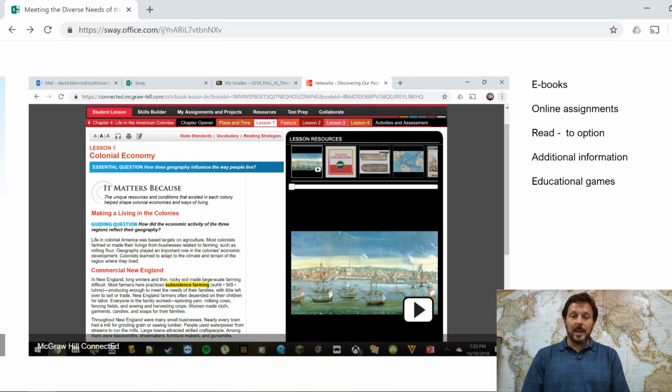Any information that they gain on the side, though, is also beneficial. This series gives them maps, graphs, pictures and slideshows, and what most of them like is the educational games. There are games pertaining to the content that allow them to maybe understand the content a little better through the use of gaming software. It definitely provides a fun aspect, but also keeps them on task.